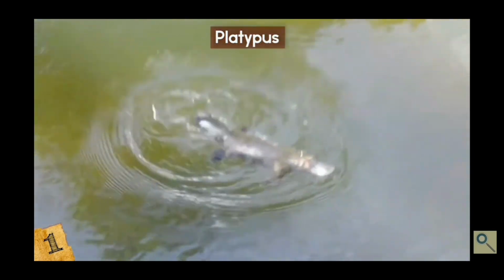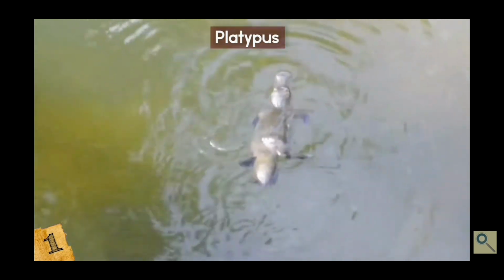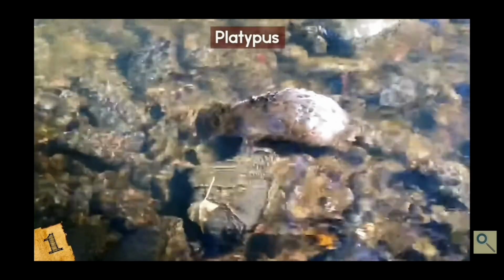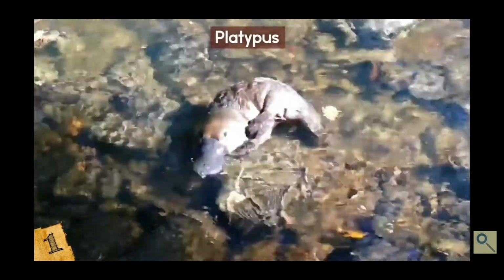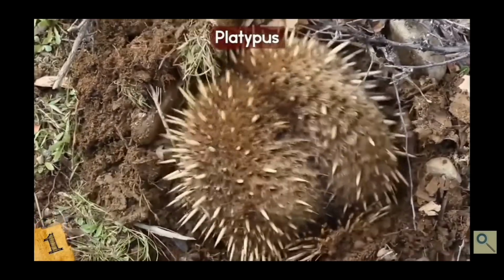It's native to the waters of eastern Australia where it feeds on bottom-dwelling invertebrates. It has unique electroreceptors that allow it to see perfectly underwater. The duck-billed platypus is a monotreme, an egg-laying mammal along with the echidna, also known as the spiny anteater.